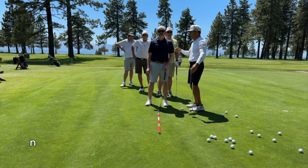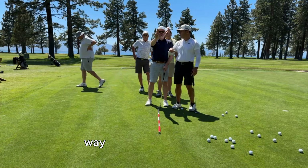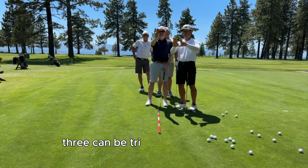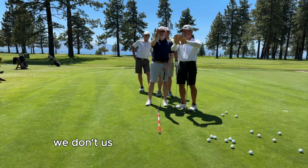You with me? Now do me a favor, hold up two fingers. See how that throws the break way farther out to the right? And hold up 3 fingers. 3 can be tricky for some people. Sometimes they go 2 and 1 this way, or 2 and 2 when they get to 4. We don't use pinkies because they're little.